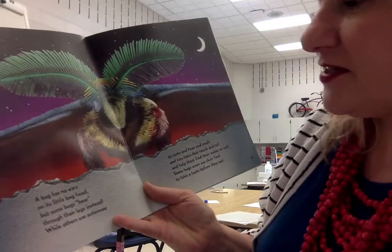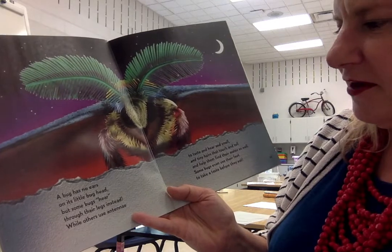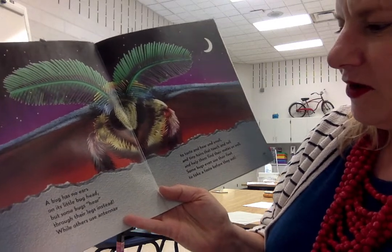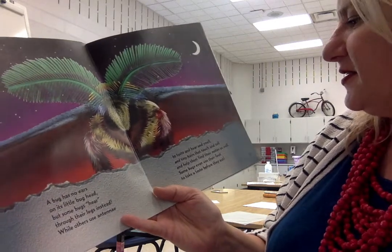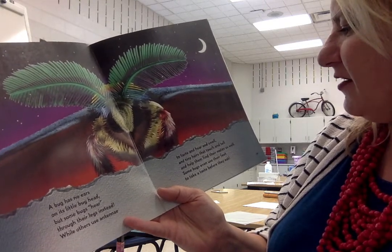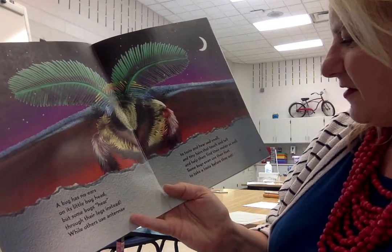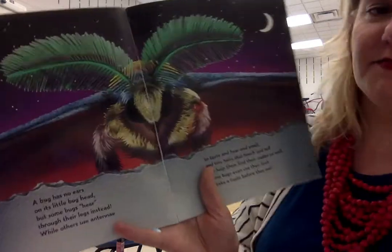A bug has no ears on its little bug head, but some bugs hear through their legs instead, while others use antennae to taste and hear and smell, and tiny hairs that touch and tell and help them find their mates as well. Some bugs even use their feet to take a taste before they eat.